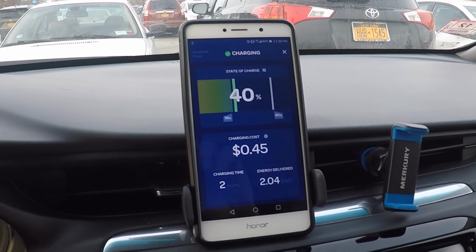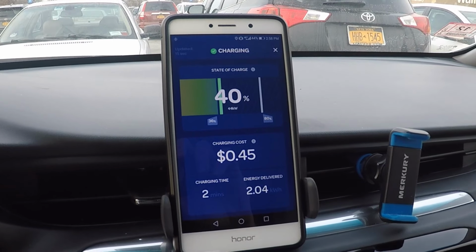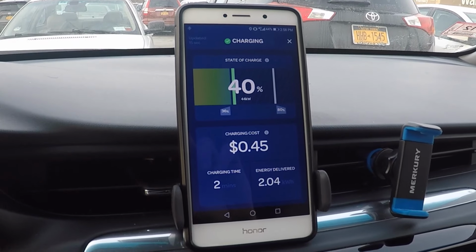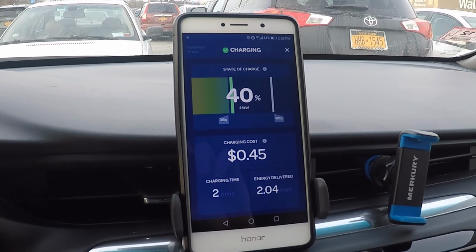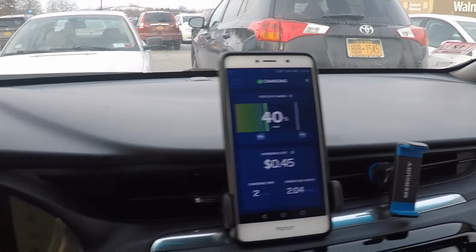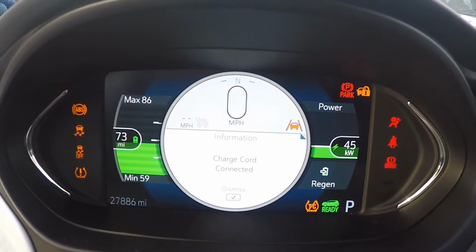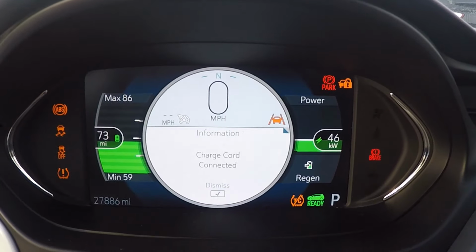That's going to get pretty frustrating pretty quickly. There was no real reason for it to stop on this particular attempt. I mean, it got 20% into the charge, so it wasn't having a problem with the connection. It was all connected fine and charging, so that's a little bit annoying. However, on the restart here, we are seeing up to 45 kilowatts, 46.